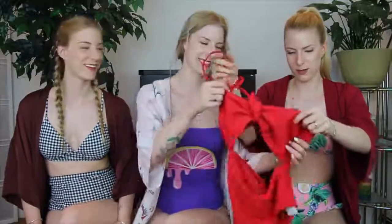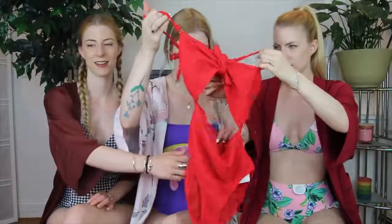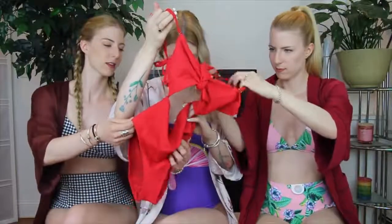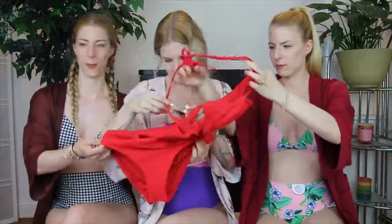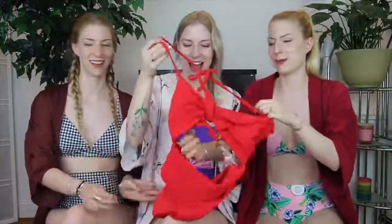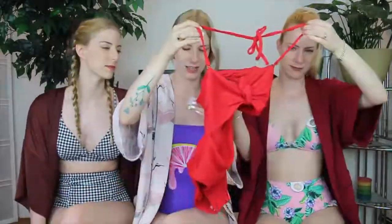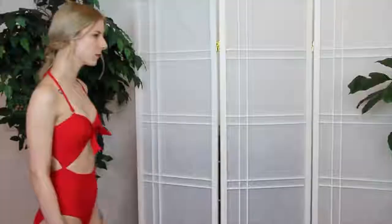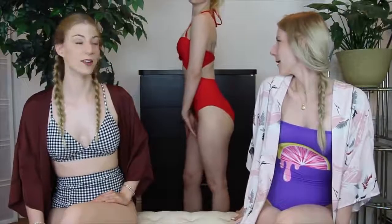So this is our next piece. This one's from ASOS. I believe it was a size 4, let me check. I was doing something wrong. Hey! I think it's a size 4. Yeah. Wow, it looks great on you. I love the red. Wow.